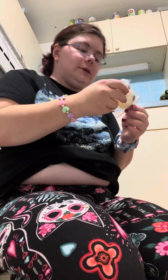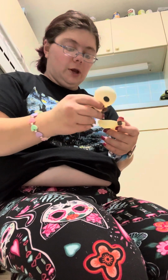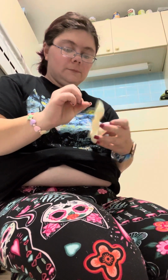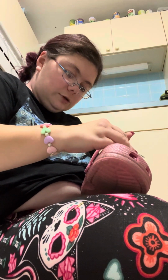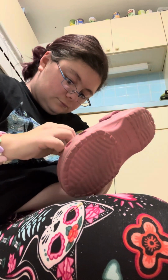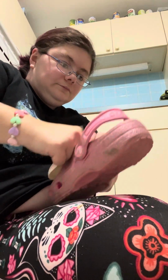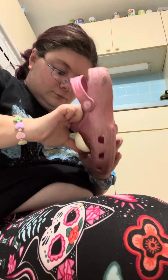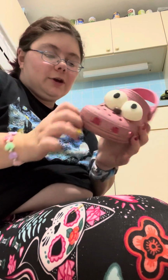Oh my God, guys, I didn't see these. These fell out. This was another free item I got that I can't wait to put on my Crocs. Don't know which Crocs I'm gonna put these on, but look. Actually, I might put them on these ones right here. Look at these things. I feel like these are the Crocs I wear the most. Look at how freaking cute those are.